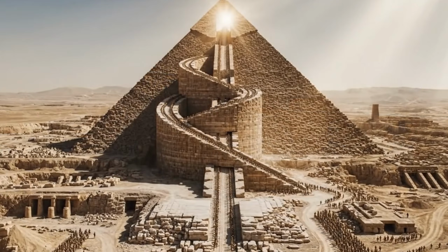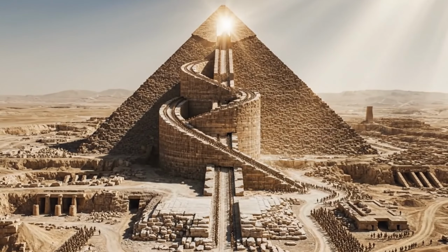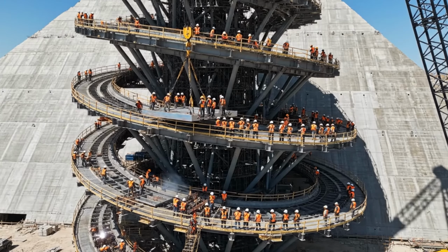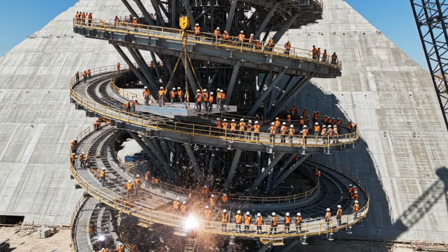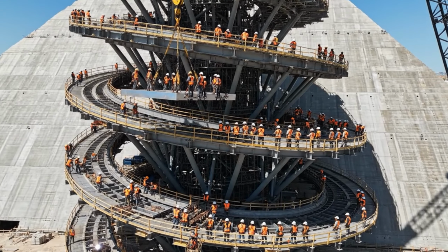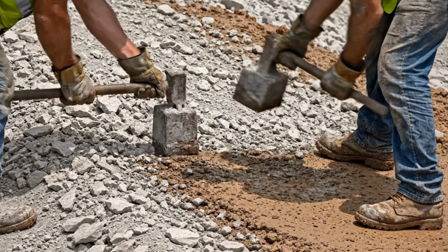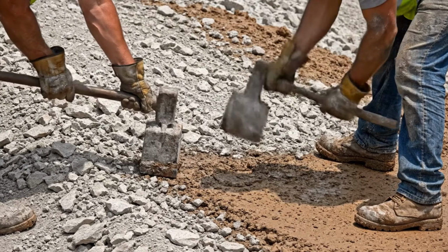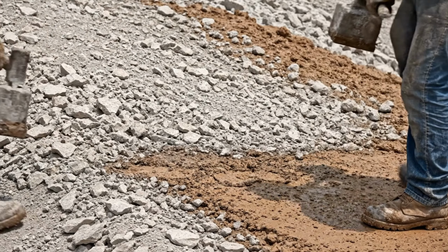Behold, the construction ramp, built by hand from limestone debris, spiraling skyward. Teams working at every level simultaneously, human organization rivaling any modern construction site. Even the ramp was a masterpiece, firm enough to support tons of stone, all packed by human hands and feet.